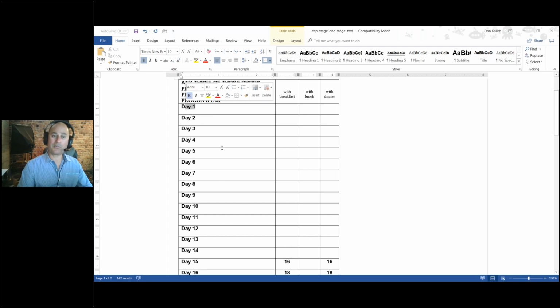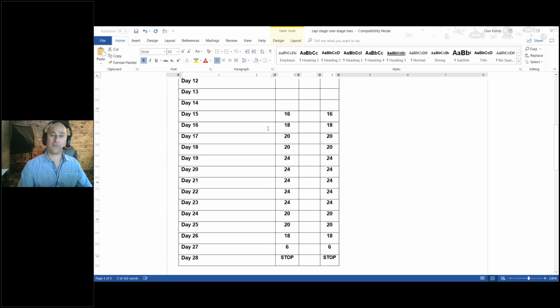Now, we're not going to use the progesterone in the first part of the cycle. We're going to instead use it in the second part of the cycle, and then you can customize this cyclical augmentation program based on the lab. So let me show you how to do that.